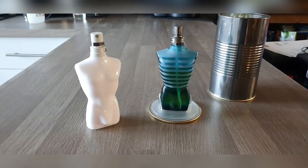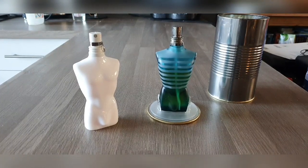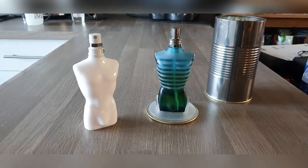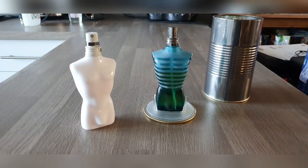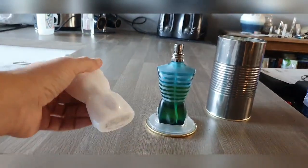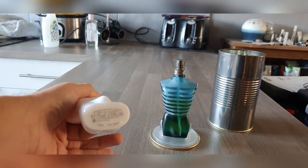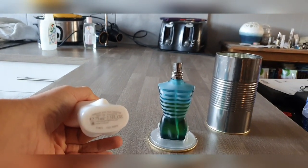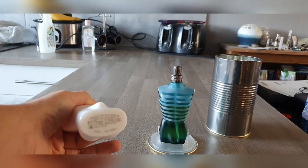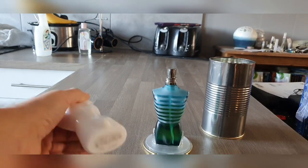So guys, a quick look at the presentation. I put it next to a vintage bottle of Le Mal. That one's from 1999. I do cherish that bottle, it's real potent stuff. Fleur de Mal's clear white design. If I just lift the bottle up, you can see the details underneath, the size of the bottle. Jean-Paul Gaultier written on there as well. BPI at the bottom, and it's got the website down below as well.